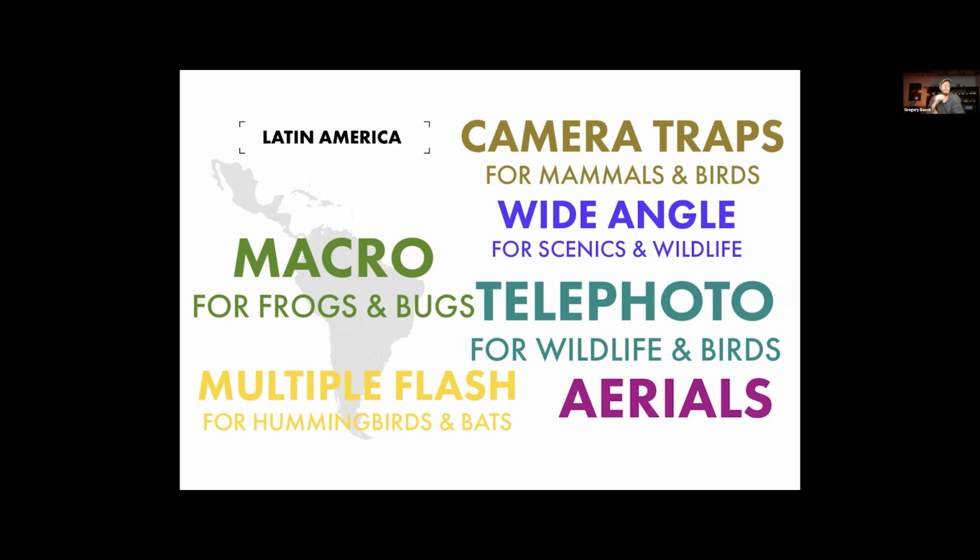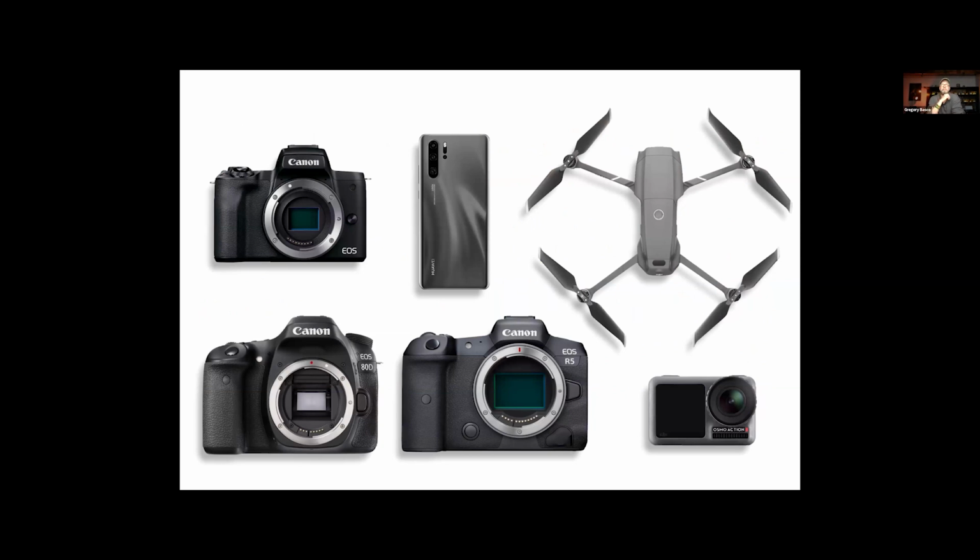And so this is what I use in terms of cameras. I have the Canon R5. I'll probably be getting the new Canon R5 II when I come to the US in a couple of months, hopefully. I have a Canon 80D that I use for camera trapping. That's an old body, but very good and reliable. I have a little Osmo Action by DJI. That's like a GoPro, which is kind of fun for some YouTube stuff and things like that behind the scenes.